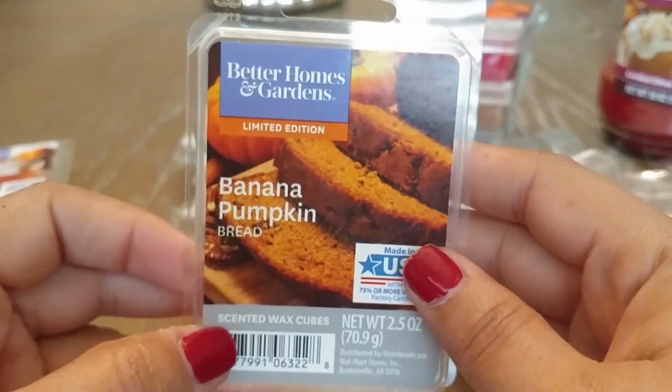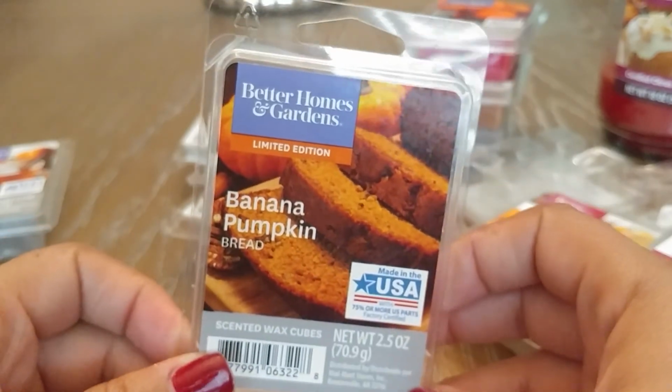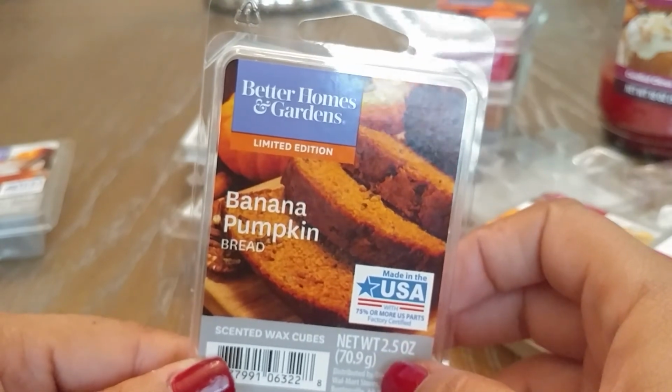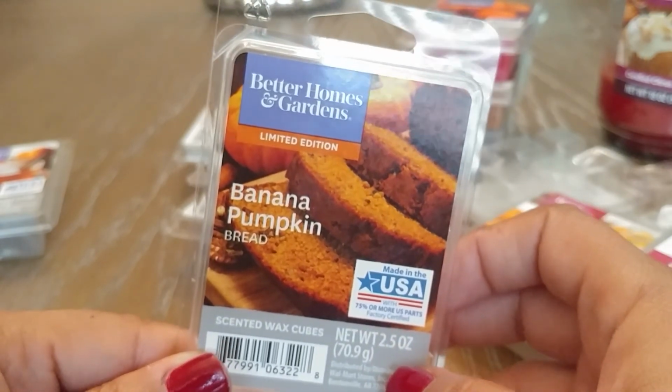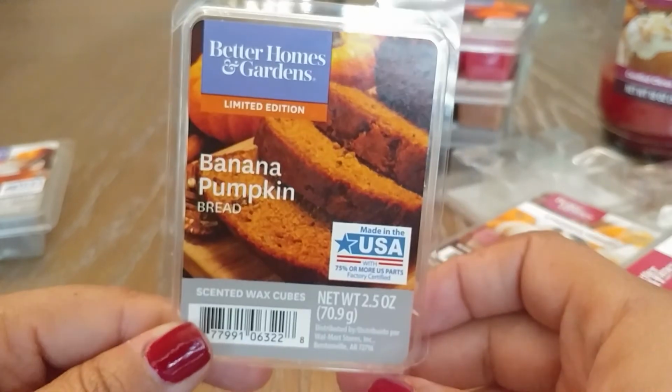Next, I have banana pumpkin bread. Absolutely loved this one. A lot of people said they could not smell the pumpkin in this, but I could. It is truly more strong on the banana note than the pumpkin, but it's still there. It's a very unique blend. I really like it, and I would get this one again.